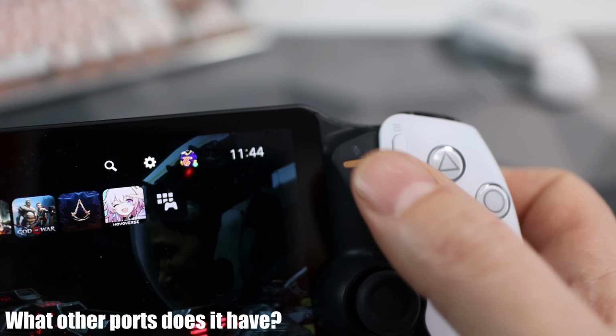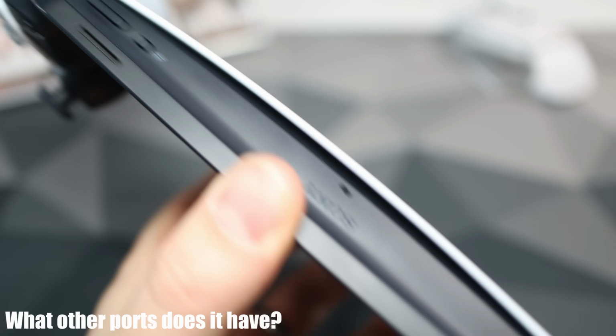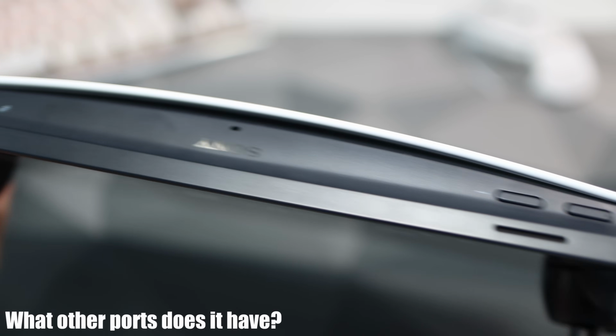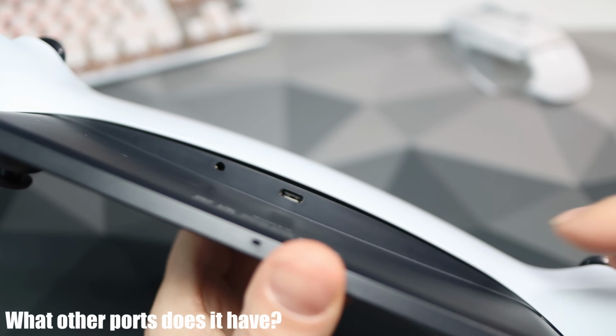Well, on the front are the regular Dualsense buttons such as PS, share, options and mic mute. And on the top though, as an extra, is a power and remote play activation button. Over to the right are the volume buttons. In front of them and the top are two surprisingly good speakers. Then underneath at the back is the USB charging port next to the 3.5mm headphone port.